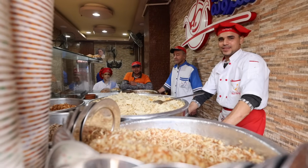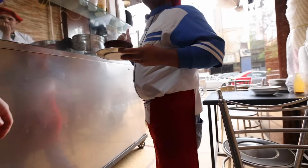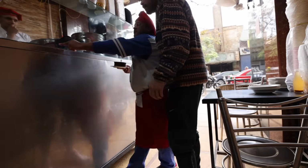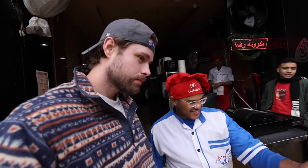So we're first starting it off with the national dish of Egypt, koshri. I mean, this is a carb-loaded dish. You get rice, you get pasta. You're gonna get fried shallots, meat, and a couple sauces on top. Max. And Mohammed. Thank you, Mohammed. Liver. Meat. Yes. Oh, it's ready already. Thank you, my brother.